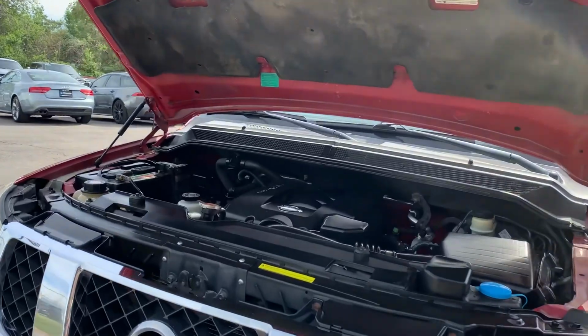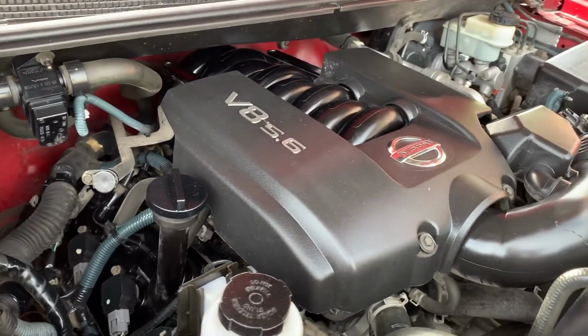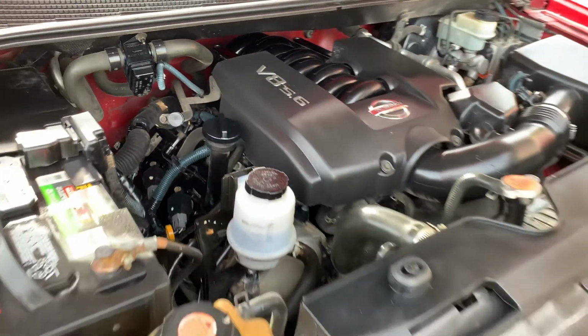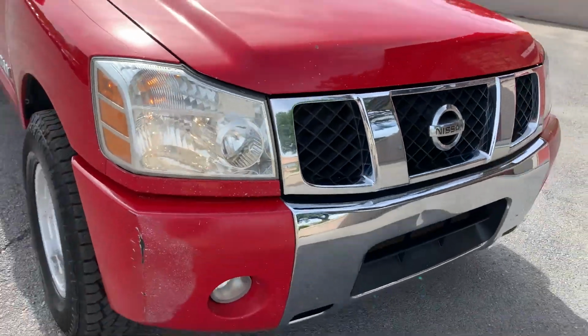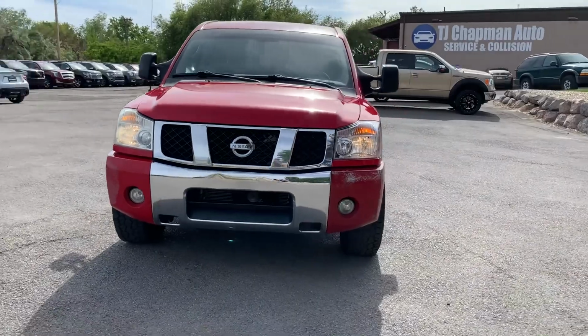It has the V8, 5.6 liter, has a clean looking engine. It's running smooth, so I'll go ahead and take it for a tour. This vehicle does have a clean title. It's a clean title trade-in, 4x4.